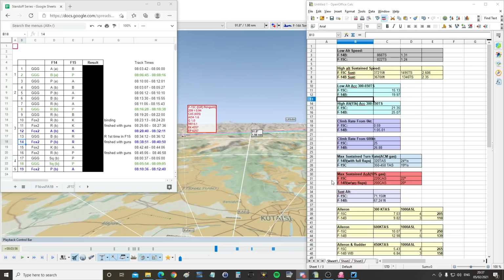Now, we always say this as a disclaimer. DCS is not real life. It doesn't match everything perfectly. It's the best we can get as a civilian, but still there are some small differences between it and real life. So, here we have the various parameters of the kinematics of the two planes in question as measured as best we can in DCS World.